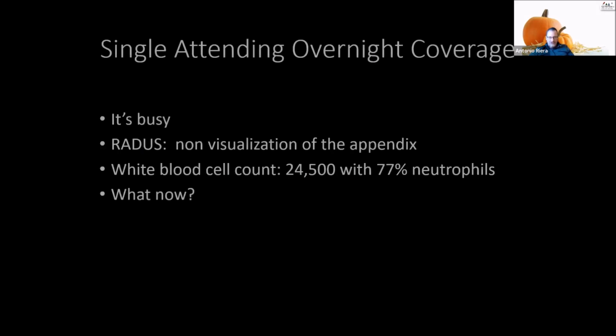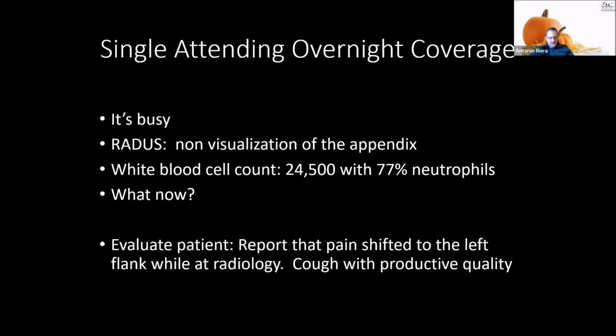So she's getting her ultrasound. It's kind of busy. The ultrasound doesn't visualize the appendix. The white blood cell count's 25,000. So what do you do? This is a question I asked our fellows when I presented some of these cases to them. What should we be doing? So we see the patient, reassess, don't order the CAT scan right away.